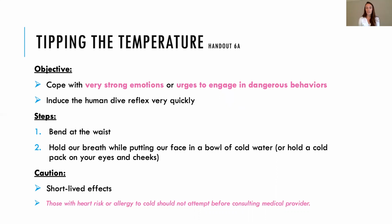And this works by inducing the human or mammalian dive reflex. I say mammalian because actually humans are not the only creatures to have this. It's really kind of a nerdy, cool skill to know about, which is just that when mammals, humans included, are about to enter a freezing body of water, our body has this really cool protective mechanism where it slows down the heart rate to below even our resting heart rate, to help conserve energy for being in that really cold state, even without oxygen. So this is a really cool evolutionary mechanism that the body has evolved over time to help keep us safe.